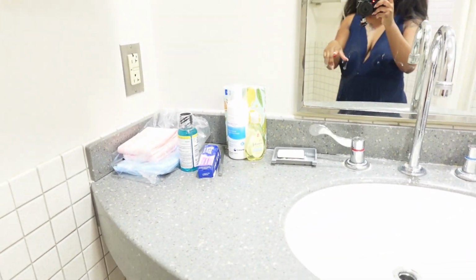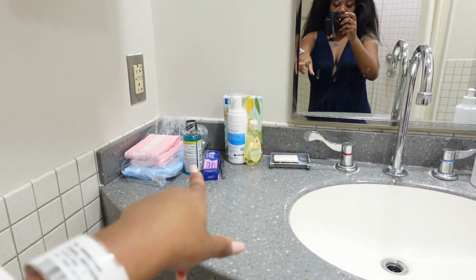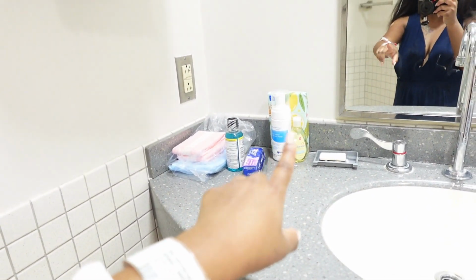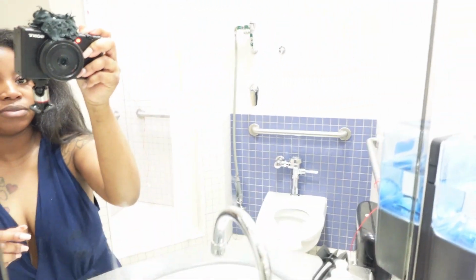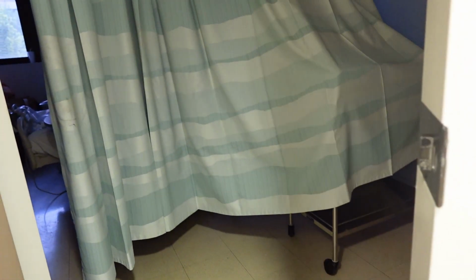Okay guys, so this is where they had the pads and everything else. I have my mouthwash, toothpaste, my toothbrushes in my bag still. Everything like that. Then of course, when you turn this way, you guys see the toilet. Okay, here's our shower. This is our door.